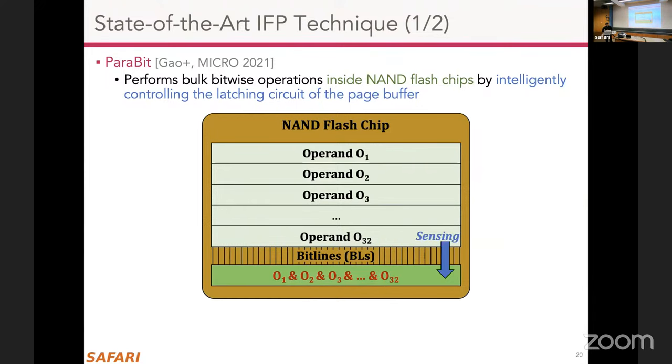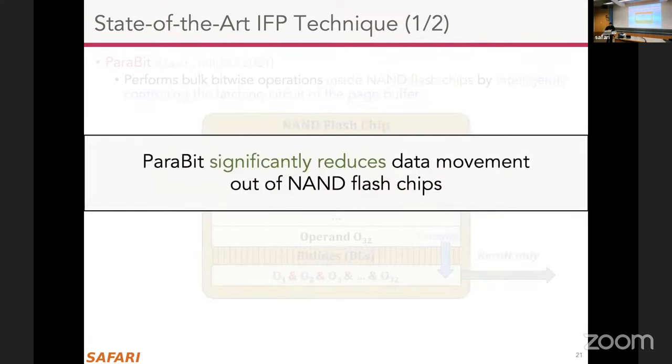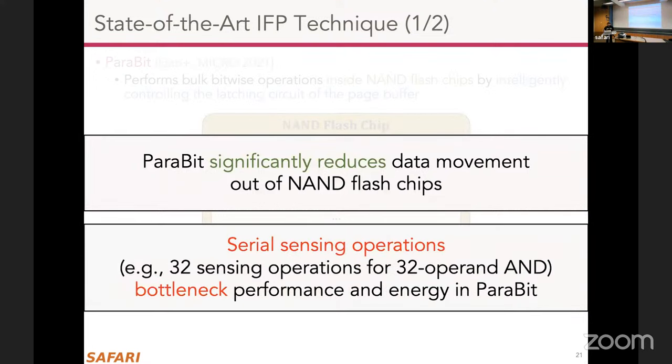If you have 32 operands, we need to perform the sensing 32 times, and only the result is transferred outside the flash chip. So Parabit significantly reduces the data movement, as we saw earlier, but the serial sensing of the operands is the key bottleneck for performance and energy efficiency in Parabit.